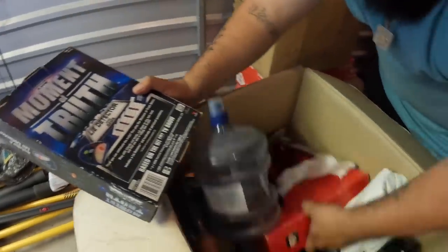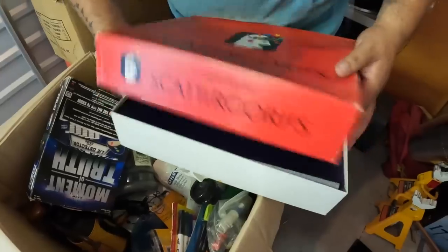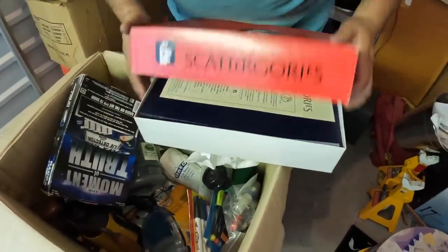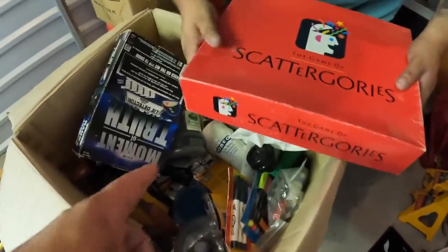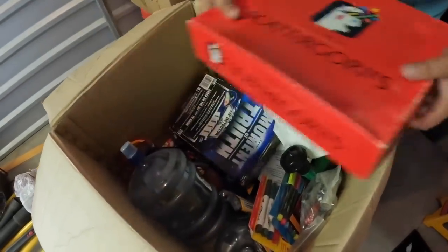Categories. But what if it's just games? But what if it's not games inside of it? Check one, right? Let's see. This category. Looks like category. All right, let's grab the other box that's underneath this one, down there.